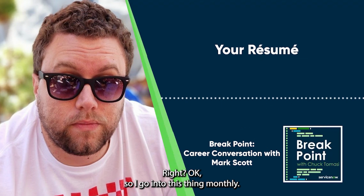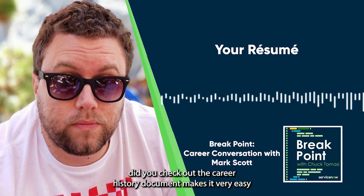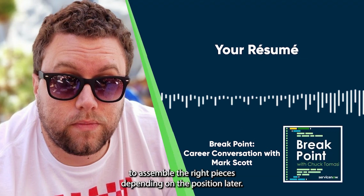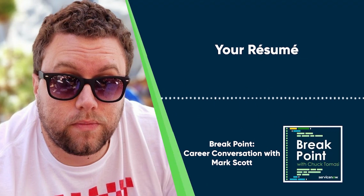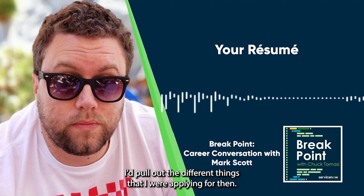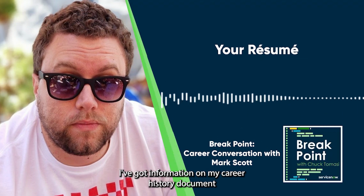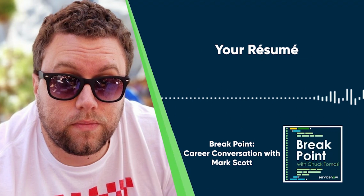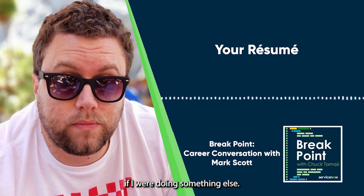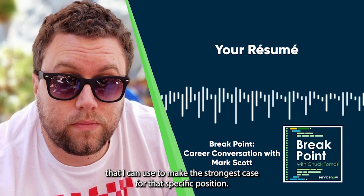So I go into this thing monthly. I have a reminder on my calendar, on my to-do app that says, hey, did you check out the career history document? It makes it very easy to assemble the right pieces depending on the position later. So again, if I'm applying for a developer advocacy position, I'd pull out different things than if I were applying to be a newscaster. We talked about that a little bit before. I've got information on my career history document about being a martial arts assistant instructor. It doesn't appear on my ServiceNow type resumes, but it could if I were doing something else. It's full of those different elements that I can use to make the strongest case for that specific position.